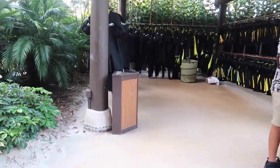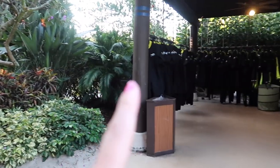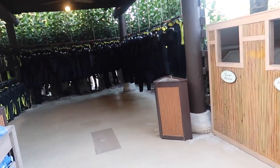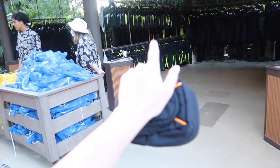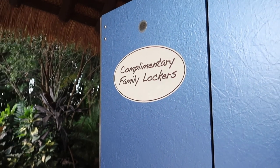Good morning, how are you? Good, thank you. So you can have full wetsuits, or you can go for... do you guys have a day bed? No, we don't. No worries. Keep on that way. Okay. Thank you so much. You can also get waistcoats just there. All of the lockers are complimentary, so you don't have to pay for them whilst you're here at Discovery Cove.